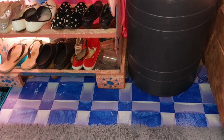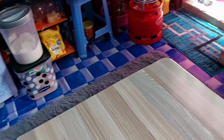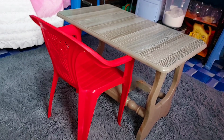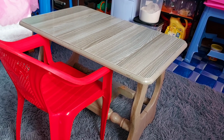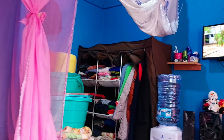All right, and by the way, this is a single room. You see, you put a carpet, then you put a mat. I love the color of the mat. And by the way, we have a small seat. I think she had a baby. And we have our coffee table, very simple. Now, I like how she has arranged this, by the way, let me show you.